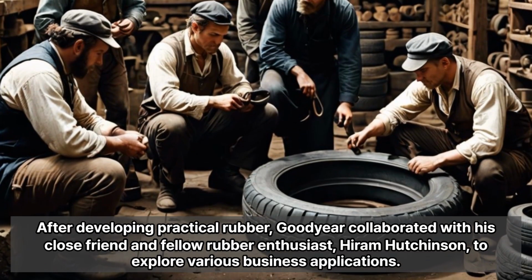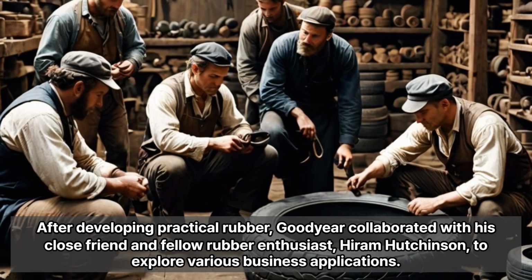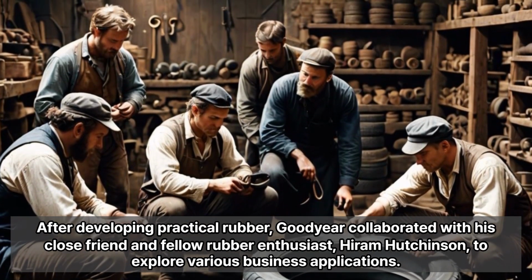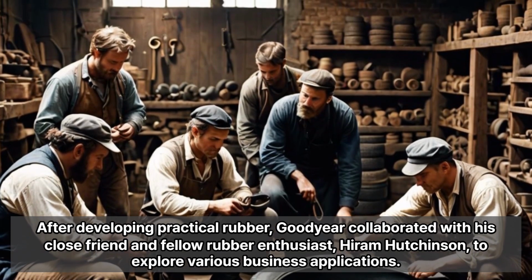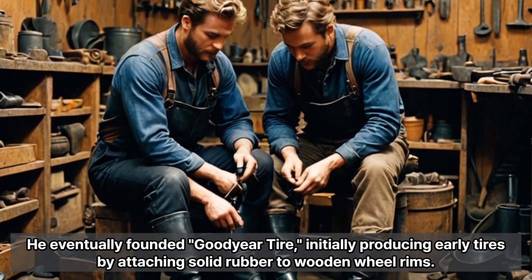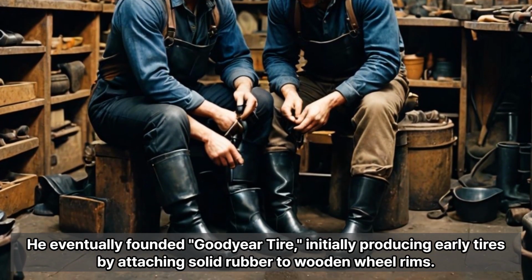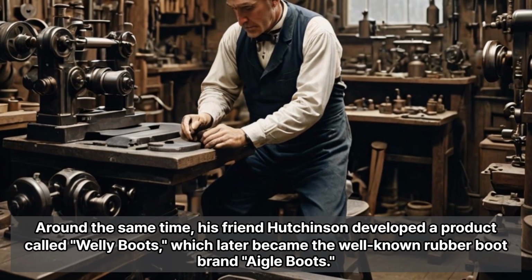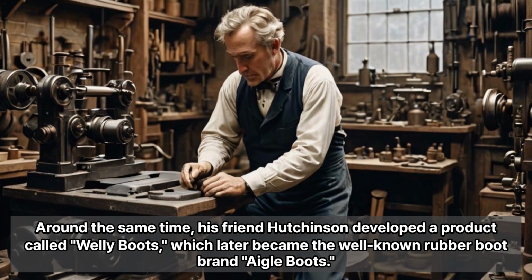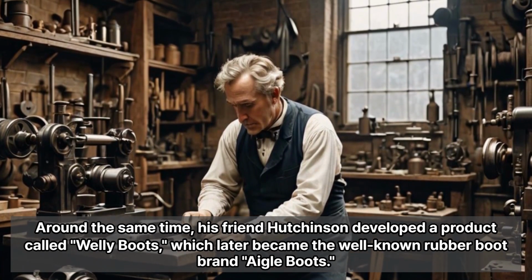After developing practical rubber, Goodyear collaborated with his close friend and fellow rubber enthusiast, Hiram Hutchinson, to explore various business applications. He eventually founded Goodyear Tire, initially producing early tires by attaching solid rubber to wooden wheel rims. Around the same time, his friend Hutchinson developed a product called welly boots, which later became the well-known rubber boot brand Eagle Boots.